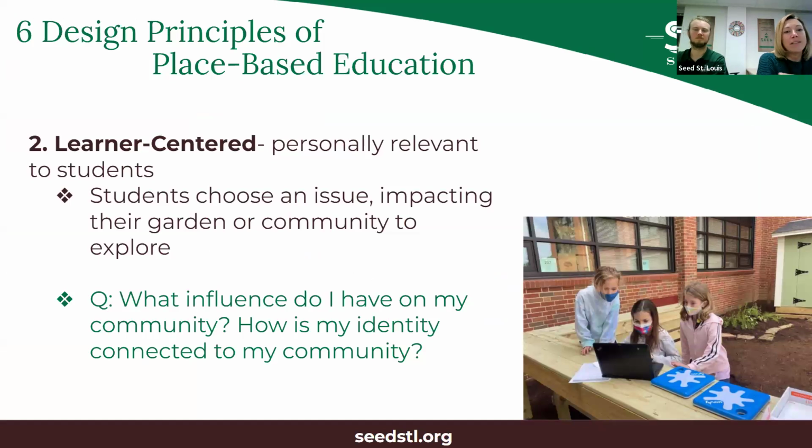So the next principle of place-based education is that it is learner-centered. This is really common with any outdoor education. You always want it to be student-centered, learner-centered. So you want to make sure it's relevant to the students and that they're really taking charge of their learning. You're there just as a guide to guide them through it.